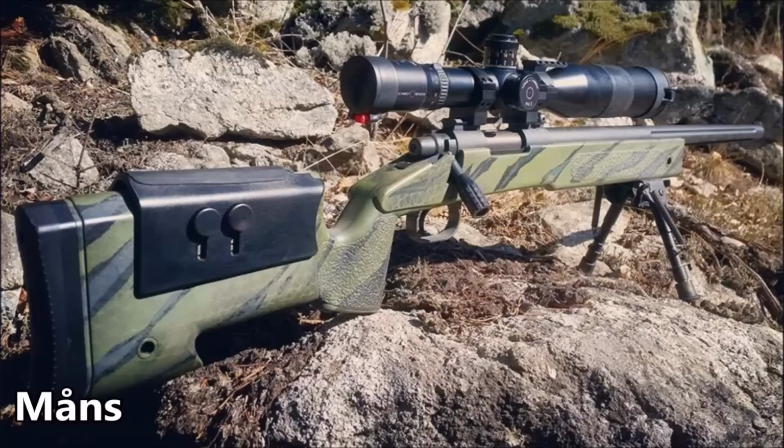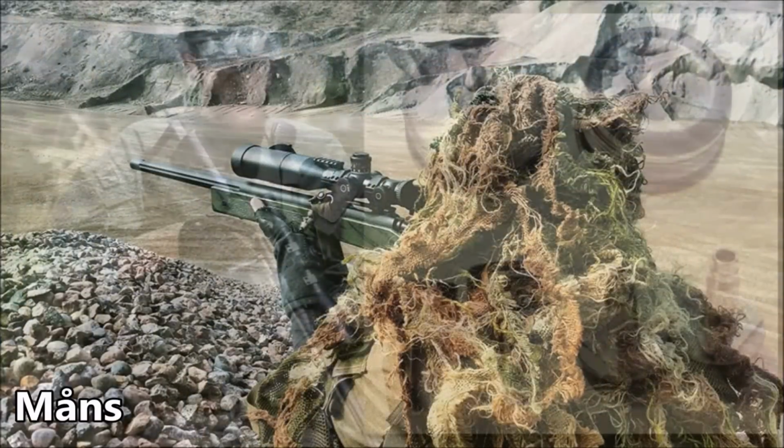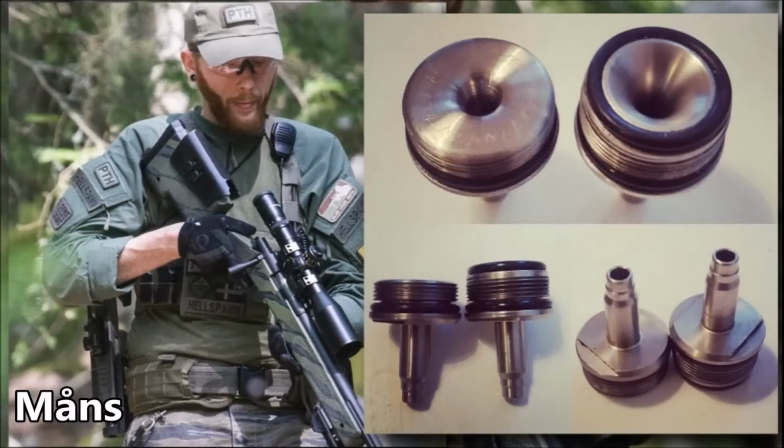in Sweden, this rifle is able to land hits at 100 meters, which are measured by a rangefinder that Mons uses. But a lot had to be thrown into the base rifle to get it to this monstrous strength, which would include a custom cylinder Mons put together himself, which pulls in more air for a harder shot.